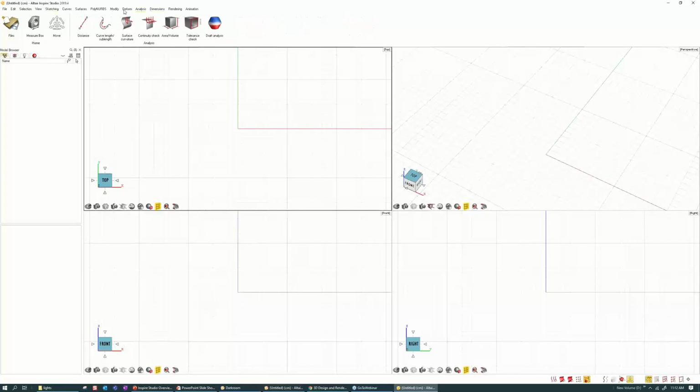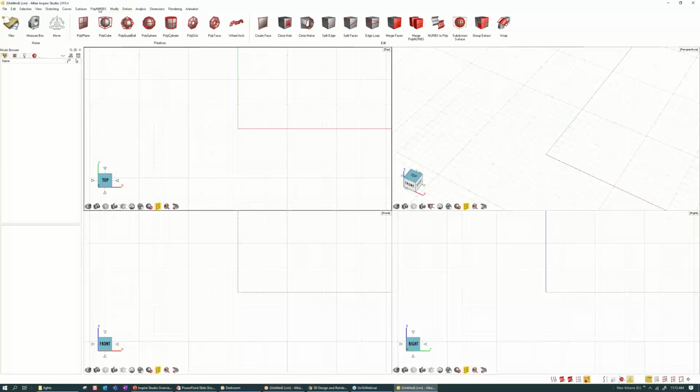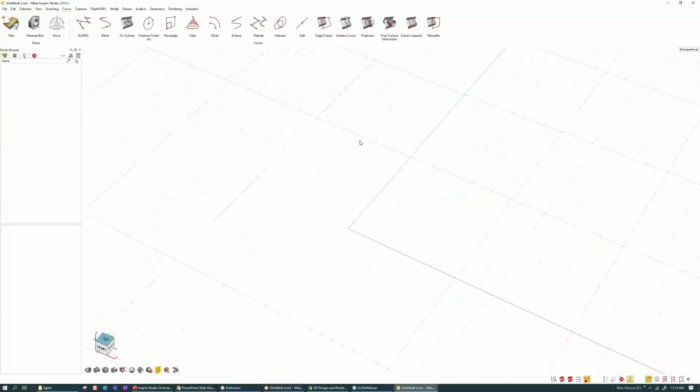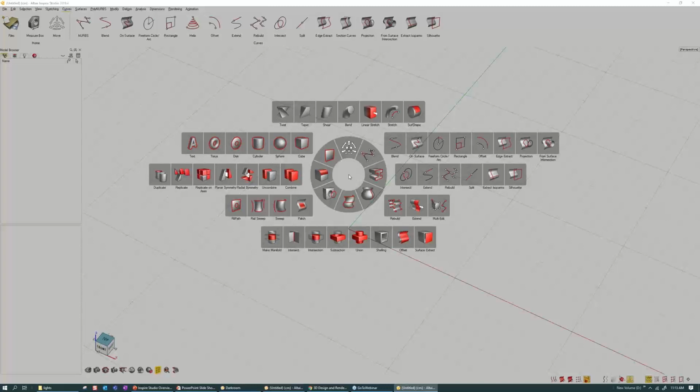So these are all specific to this program, and in the future we'll keep adding some more options here. But at the moment, let's just quickly see how we can create something. So I'm going to expand this view here. I'm currently working on my Windows machine, so here I can do an alt right click, and you will see this is a quick way to access all your tools, and you can just hover your mouse over one of them and then just click to create one of these.